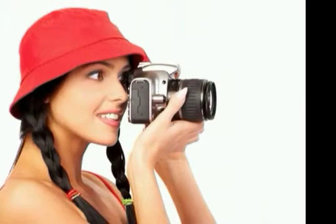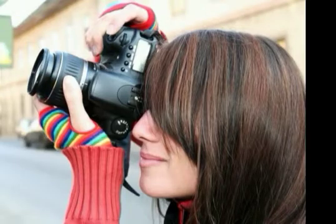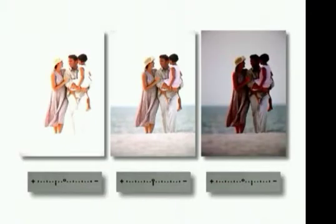However, not all scenes or subjects are medium tone, 18% reflectance, and you'll need to know when to take command of your meter. Most cameras have an indicator in the viewfinder that displays metering information. It's usually a scale with 0 in the middle and plus and minus on either side. If the meter indicator is on the plus side, this means that the subject will come out lighter than expected. If the meter is on the minus side, then you'll get a subject that's darker than expected.